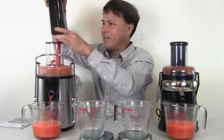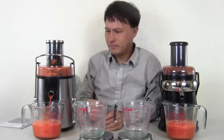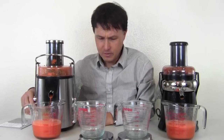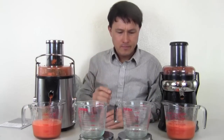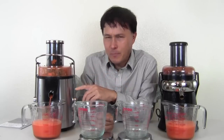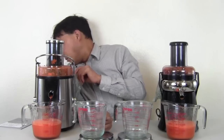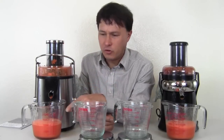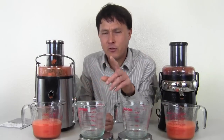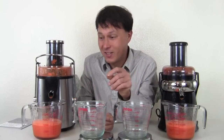Alright, last carrot. Going right in. Okay, now let's go ahead and turn this baby off. Alright, so let's see. That machine was probably a little bit faster. It was a little bit louder. It probably blew a little bit more juice around than the Lequip there. High-speed juicers tend to do this. I never have juice splatter on my low-speed machines.